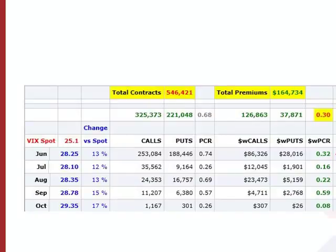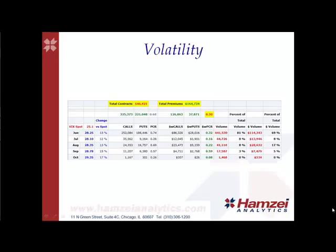For the dollar-weighted put-call ratio in June, we saw a 0.32 reading with 69% of the total premiums paid. In July, we saw a 0.16 reading with 8% of the total premiums paid. In August, we saw a 0.22 reading with 17% of the total premiums paid.